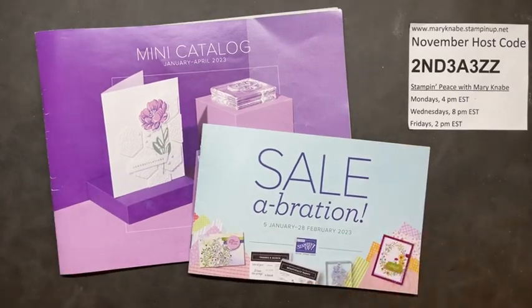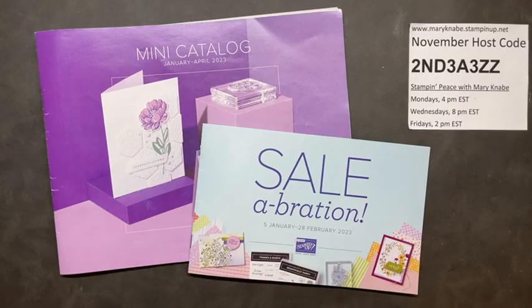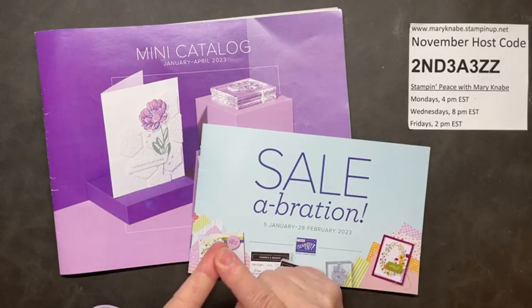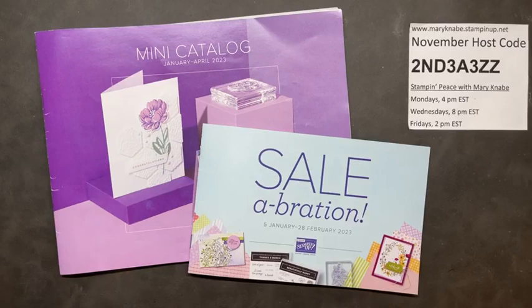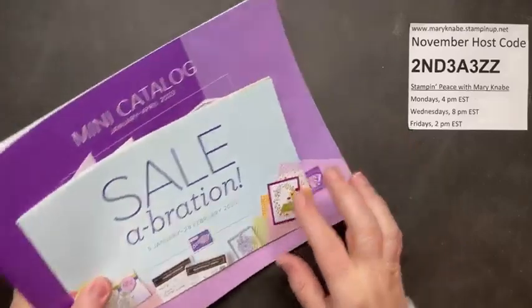And if you live local to me in the Columbus, Ohio area, or definitely in the Cincinnati area where I moved from, I'm happy to do Stampin' Up! parties for you throughout most of Ohio as well. So please let me know, because I am scheduling those now.